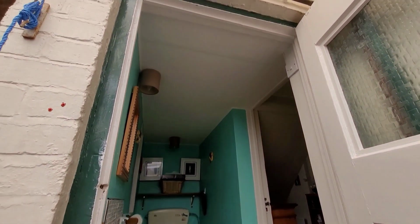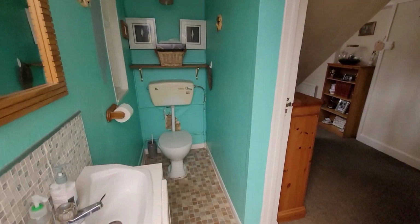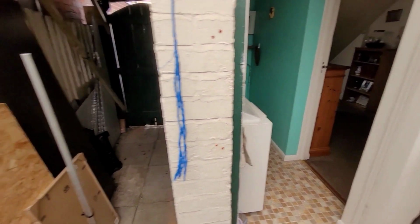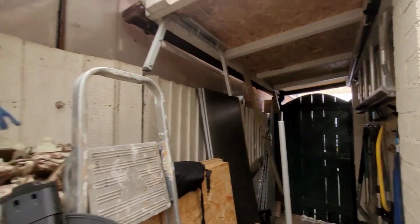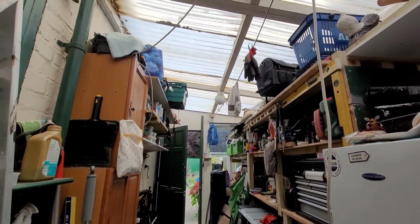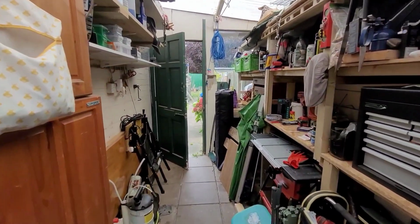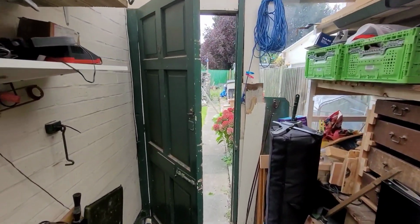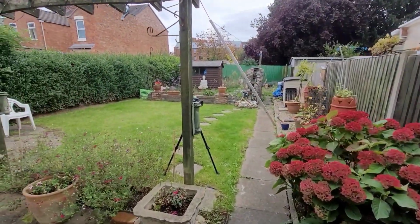But as mentioned, we've got the sizable lean-to at the back here, which has access to the front of the property, which is just through the gate there, and it gives us access to the rear garden as well. This is a really useful space for storage. Could be potentially a workshop, a bit of a man cave, or just a really great place to keep the bikes and bring in the dog after a walk and kick off those muddy boots.